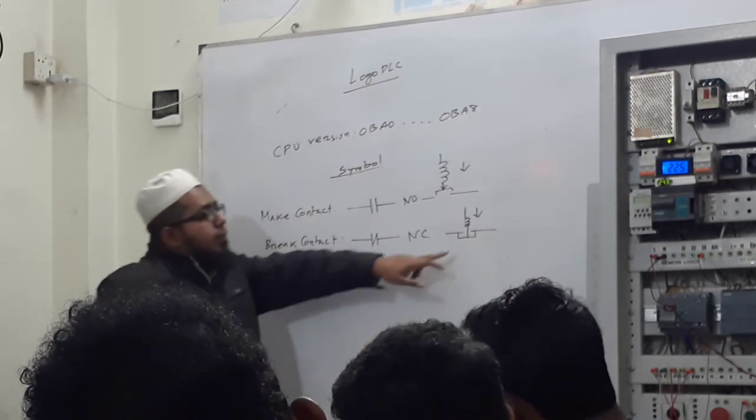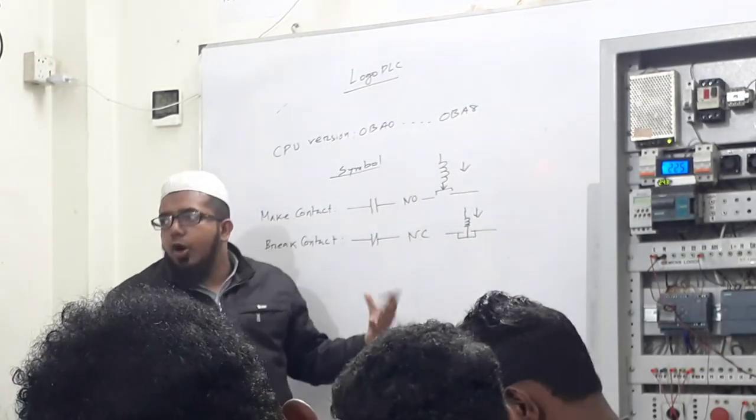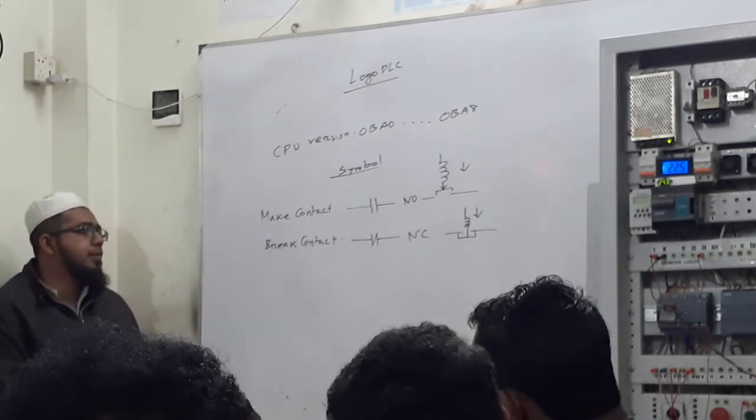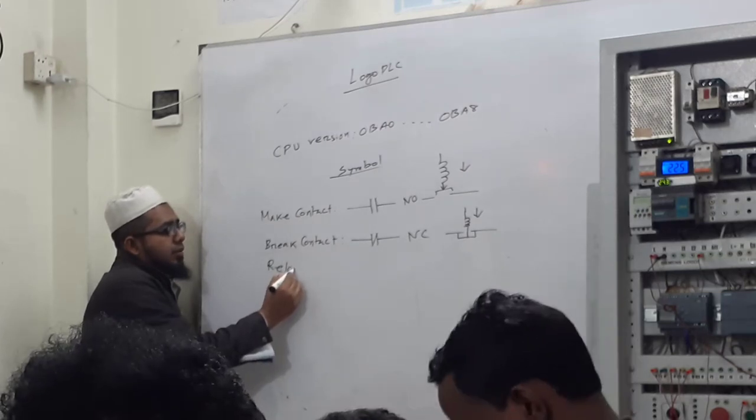Okay, what will happen if I push there? This is normally closed, right? If I push, it will open. Understand? Okay. And the third one is a relay coil.